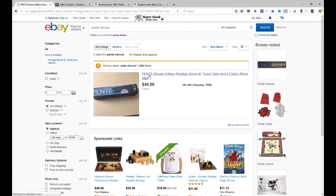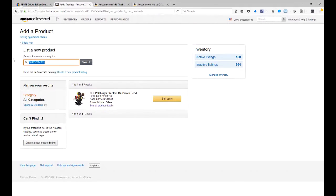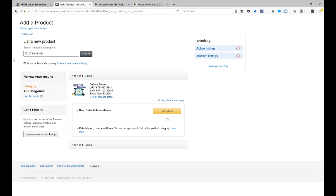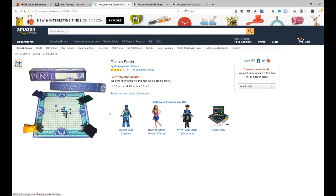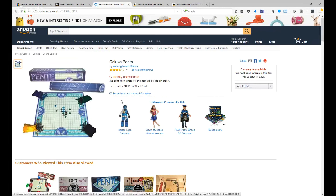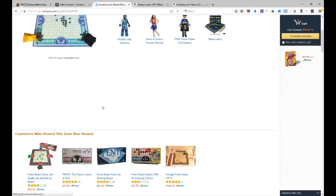What condition is this one in? Used. And they're not offering any returns. Mine is new, so I'm not sure. I don't know what to put this at. I didn't even look at Amazon just to get a pricing guide. Let's see. Okay, high rank in Amazon. Oh, high rank because it's not available. That would make me the only seller.